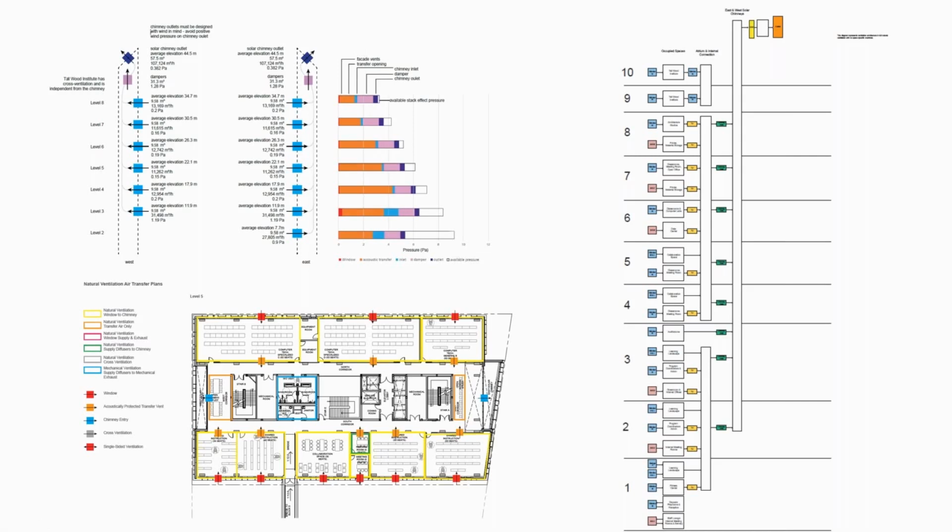You can see windows, for example, are very low pressure drop of the whole system, but the transfer vents are quite a lot. And then even things like dampers in the chimney can actually be a lot too, because at that point you have all of the air coming together, and the more air that you're trying to push through a particular orifice, the bigger the pressure drop will be.